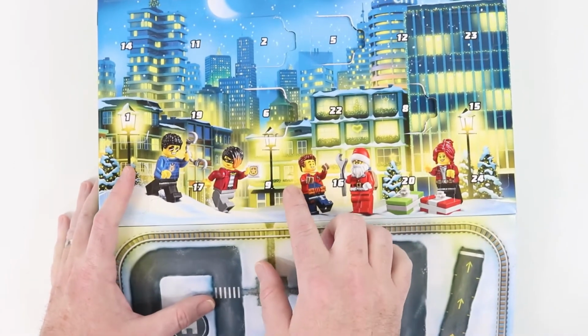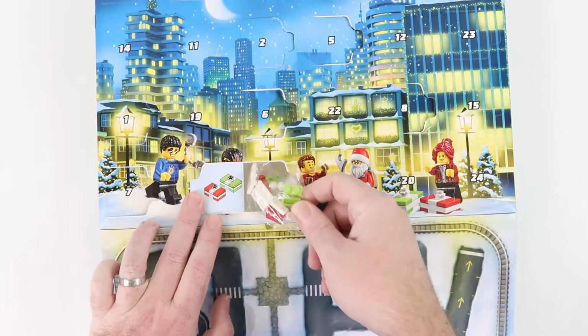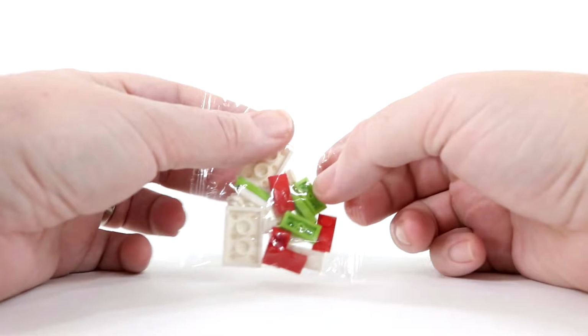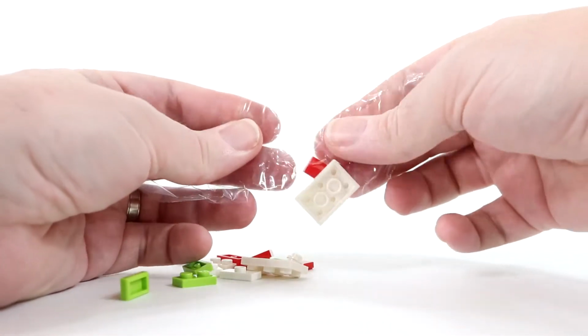We're starting with City. Stab into that cardboard and pull out a couple of LEGO Christmas boxes, presents that someone is going to get under the tree that we built yesterday. There we go. That makes sense.